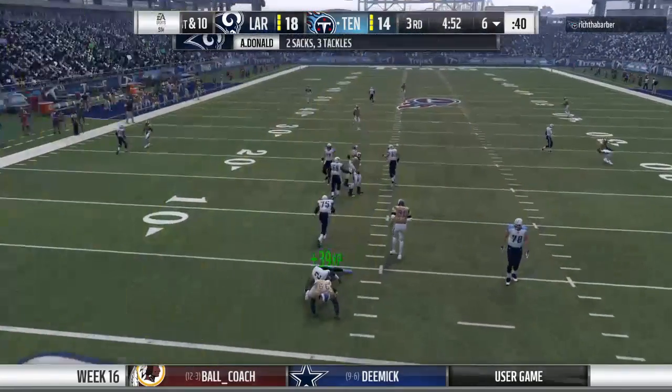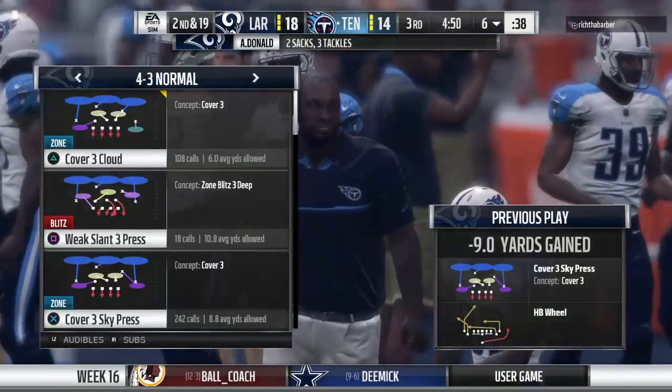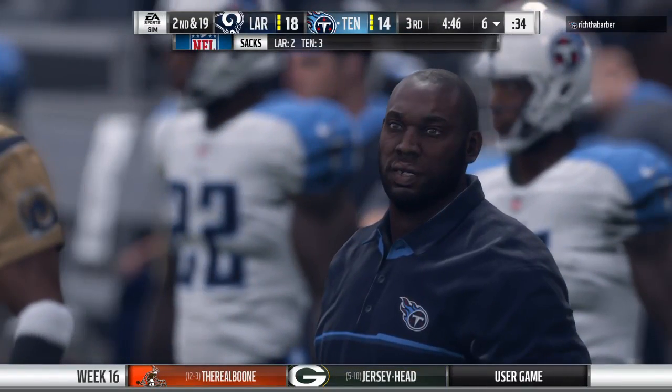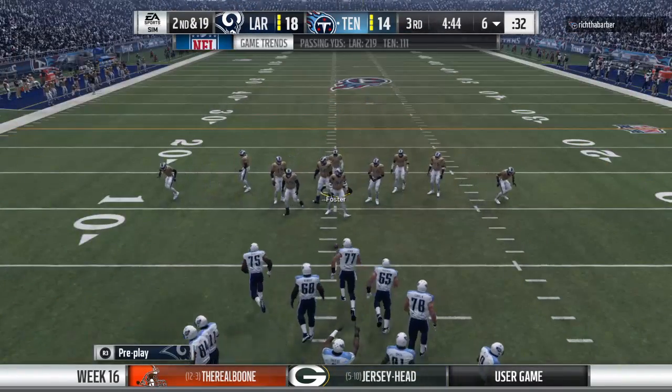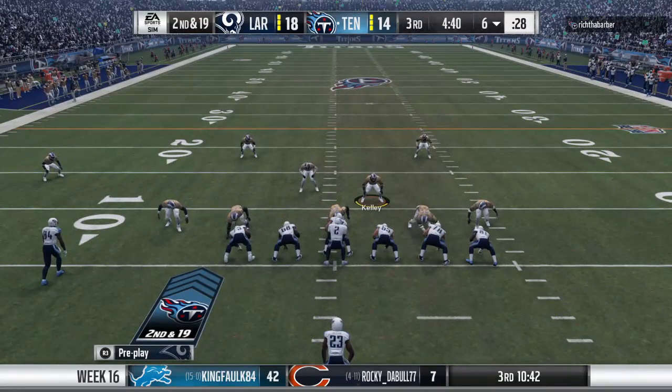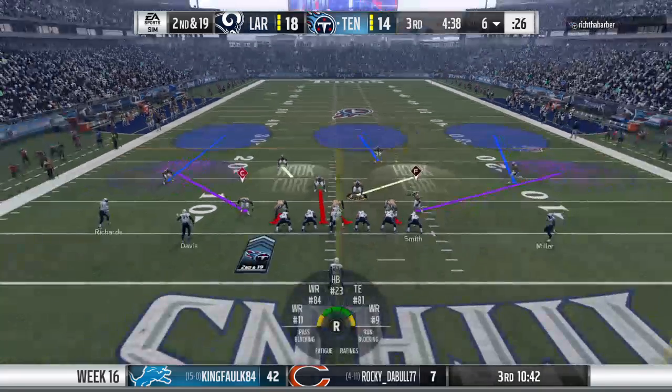And down he goes on the pressure from the Rams defense. Aaron Donald in there to get him, and that's sack number 12 for him on the year. And some changes here as the D-line separates some.